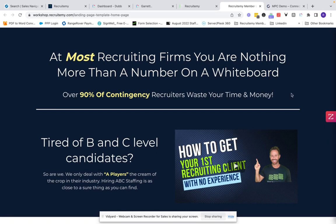So this landing page right here speaks against the contingency model, and it opens up the hiring manager's eyes to what really happens when recruiters work for free, right? So at most recruiting firms, you are nothing more than a number on a whiteboard. And what do I mean by that? So if you ever worked in recruiting, if you work for a recruiting agency, you guys know that these recruiters are incentivized just to get job recs, not even to fill them. When they come to work on Monday morning and they're in their job requisition meeting, and they're talking about how they just got a new job last week, they feel good about it. They get praised by their boss, but really, who cares? Like, that doesn't mean anything for the client because you're just another number on the whiteboard.